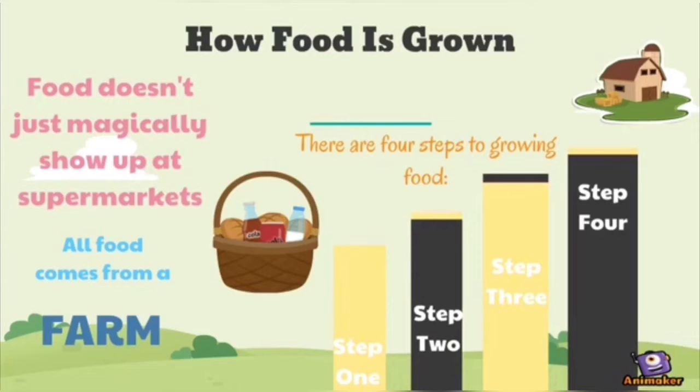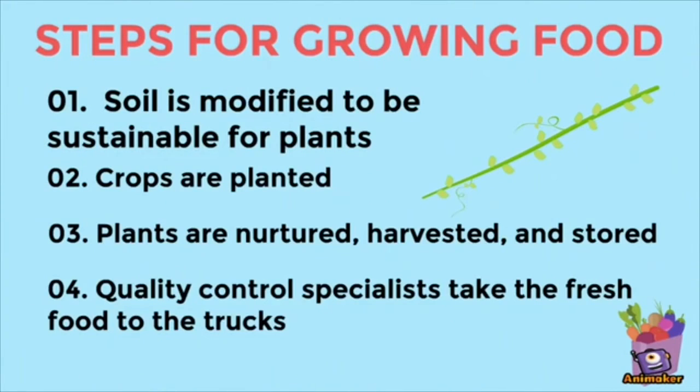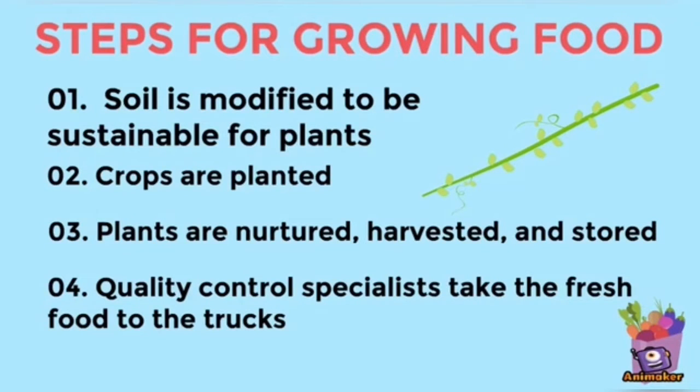These farms are spread all across the world, and certain crops can be grown in certain areas due to the weather conditions. Soil is a main component when it comes to growing food. The soil is where plants get nutrients, so it's essential that farms have nutrient-rich soil. There are artificial chemicals that farmers can utilize to ensure that the soil is suitable for plants, but organic farms use sustainable methods, such as composting and planting cover crops.